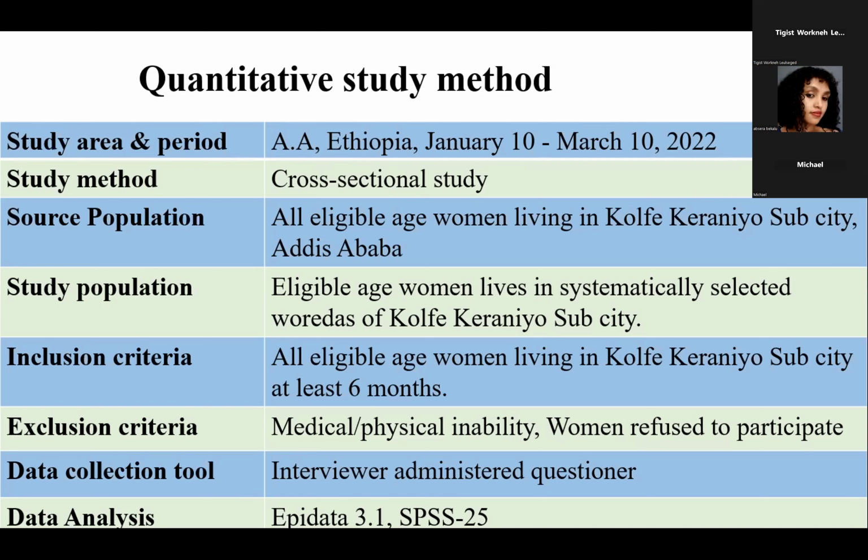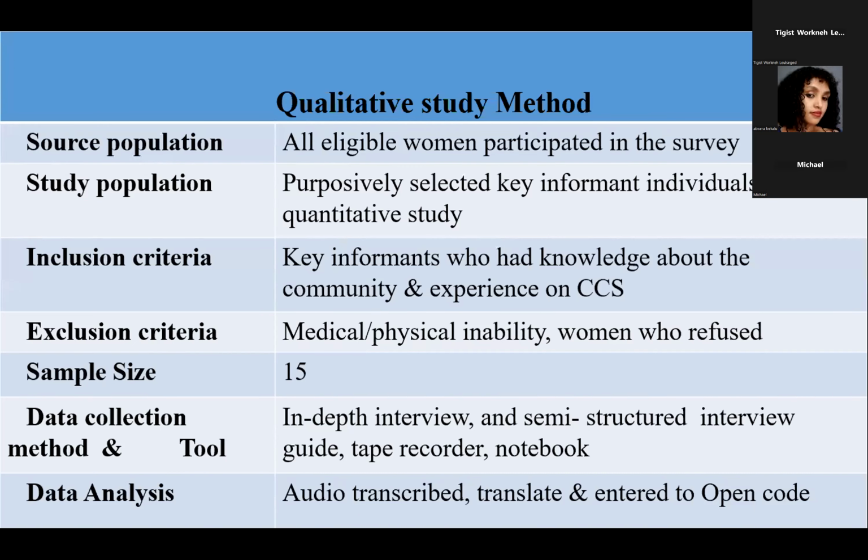The source population was only eligible women in the subcity. Those who were not volunteer to participate were excluded from the study. The data collection method for the quantitative part was an interviewer-administered questionnaire used as a tool. For data analysis, EpiData and SPSS were used.